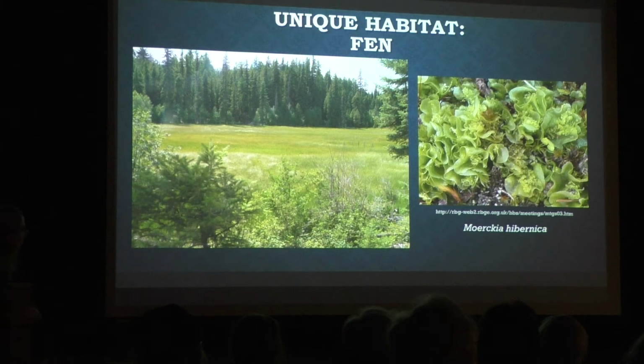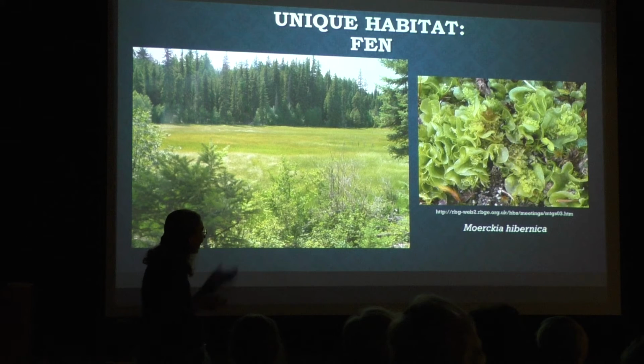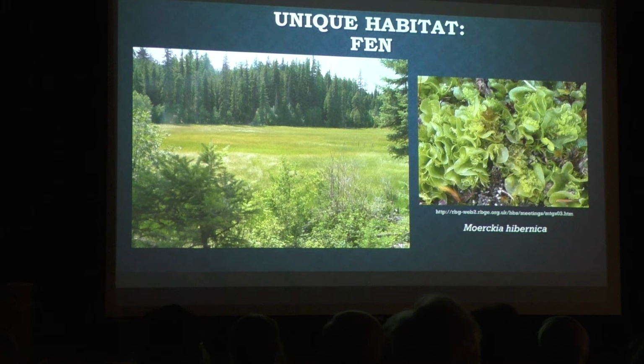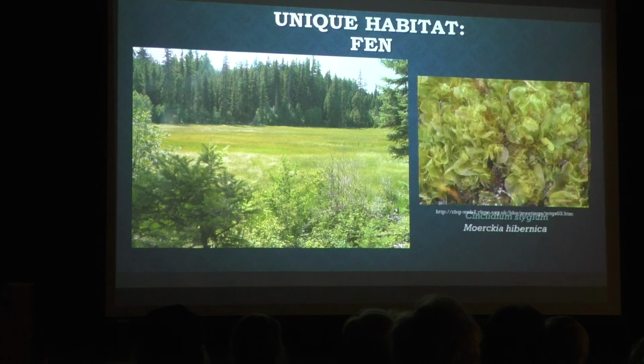This is Mercia hibernica. This is a thalloid liverwort, and I found this up in the Tiffany Meadows area, and I was with another nerdy botanist, biologist kind of guy, and I was like, look at this, it's so cool, and he was like, no, okay. And then I identified it out, and with liverworts we don't really know what's here or what's there, but I couldn't find any records of this one in Washington.